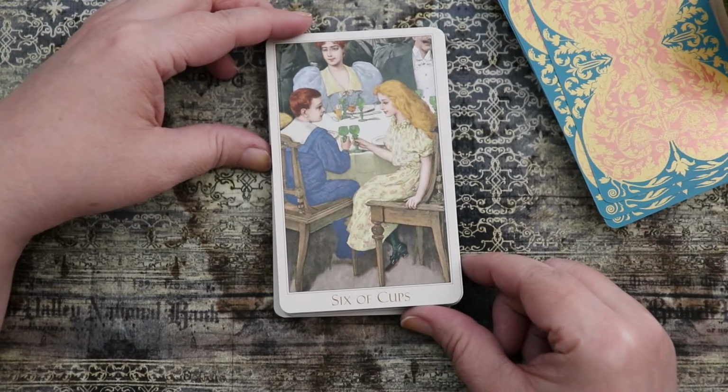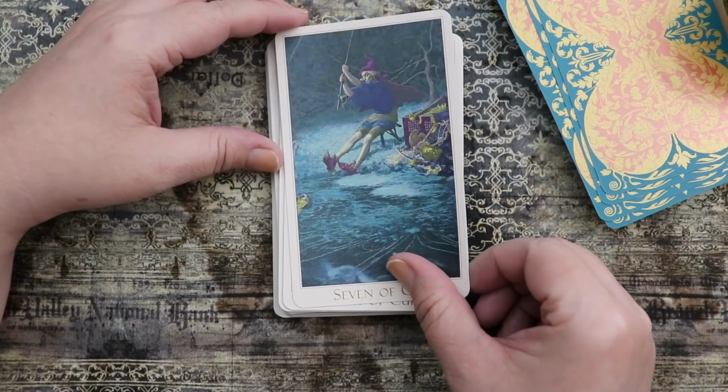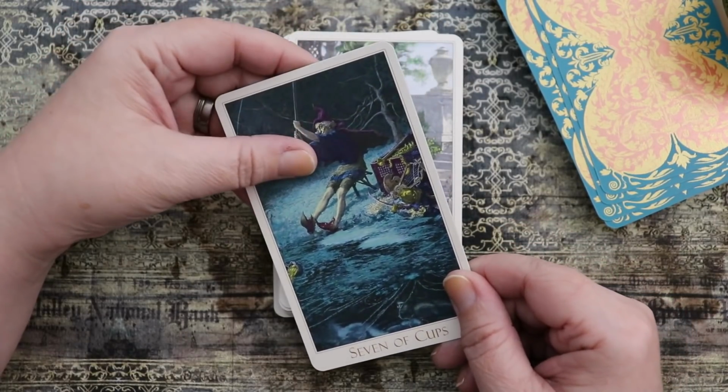The 6 of Cups. This is delightful. Look at these characters. Oh, they're wonderful. The 7 of Cups. Okay, what is happening here? Is he fishing? So he's definitely fishing. That is definitely a fishing pole.